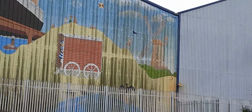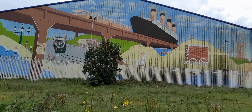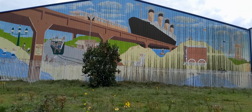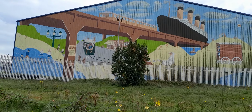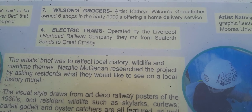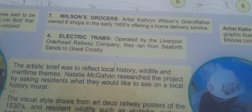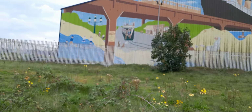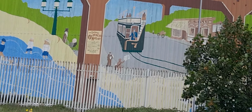That's, I think, where it was on the picture then. There it is. But yeah, that's along Moor Lane. I'll have to video that one day again. I've done it years ago. Where are we? Number 4, the electric trams. Operated by the Liverpool Overhead Railway Company, they ran from Seaforth Sands to Great Crosby. It's there.